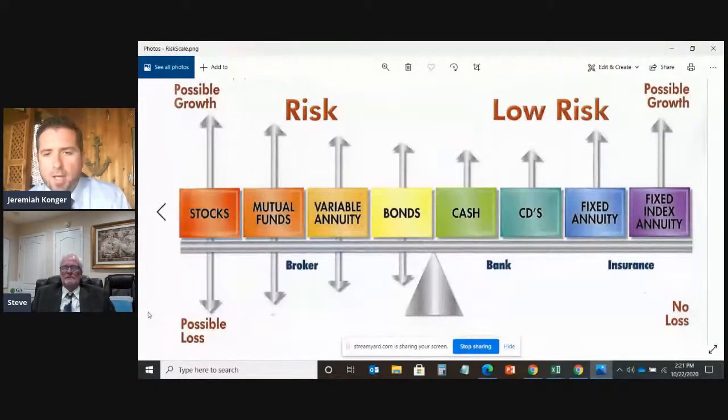But basically we're looking at a weighted scale. From the left-hand side of that scale, you'll have your riskiest types of investment vehicles. We have stocks, mutual funds, variable annuities, bonds. And then as it crosses over to the right-hand side of that scale, you have cash, CDs, fixed annuities, and then fixed indexed annuities. It's basically just trying to show the visual concept of which vehicle is going to give us the opportunity to grow and do so with the least amount of risk.